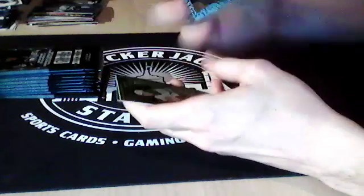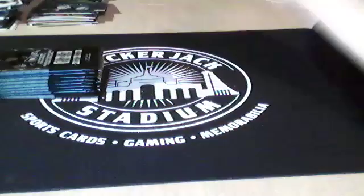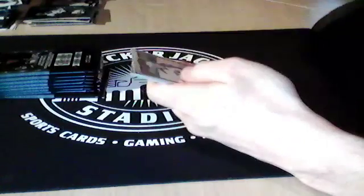We got a Trax for the Edmonton Oilers. And no, it's not a McDavid, it's Nail Yakupov. We got a rookie for Dallas, Devin Shore. And then we got a base. All-Star, Tarasenko. Base, we got a rookie. It's a Trax for the Washington Capitals, Chandler Stephenson. We got a rookie for the New York Rangers, Oscar Lindberg.